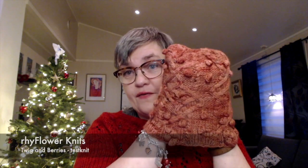So we're going to show and tell, because I actually have an FO, and it's this one. This is another test knit, and this is called Twig and Berries, and it's a collaboration with Melinda Meeser of Rye Flower Knits, and this was so much fun to knit. And again, the color is, this is more correct. This is the colorway Brickyard, and the hat is knit up in merino DK.